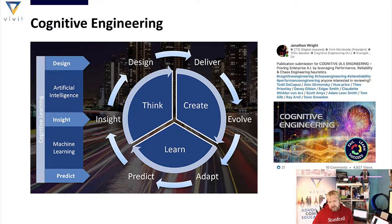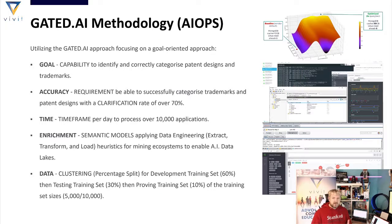I'm doing a book at the moment with O'Reilly around cognitive engineering in a lot more detail. There's also, I've just put on my LinkedIn, an entire session around gated.ai, which is the domain. If you go to that, it will redirect you to the blog, and it gives you loads of information about all the technology that I'm talking about at the moment.